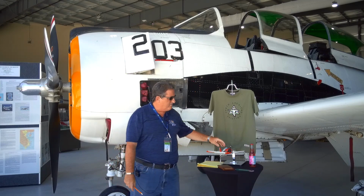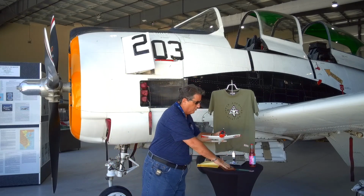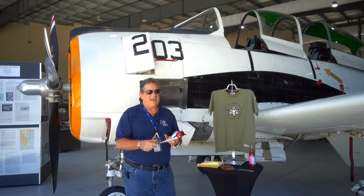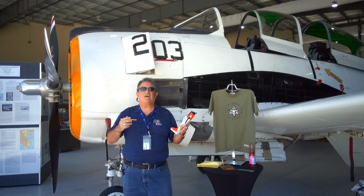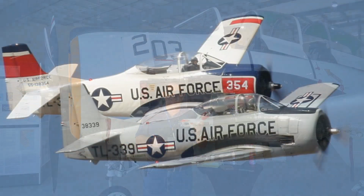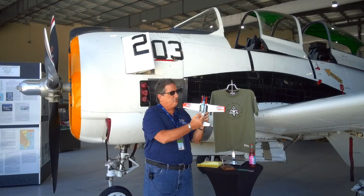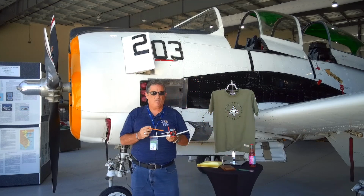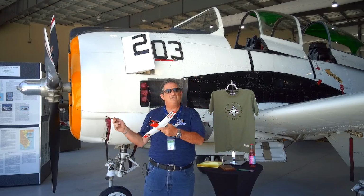So today, as we move down trainer lane, we are going to work on an airplane that now is another transition. And you're saying, why is it a transition? I'm going to tell you why. The thing about this is the T-28 Trojan. Plan view of the airplane, as you could see, two-place trainer. Now this aircraft was specifically built to replace the airplane that we did the last episode.